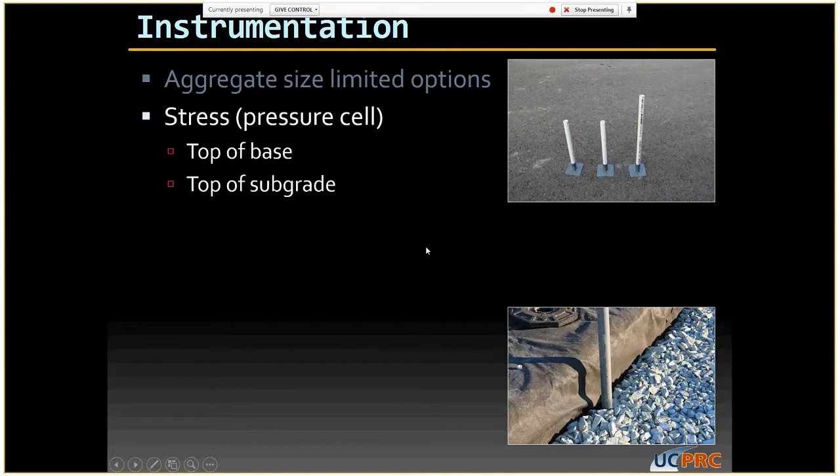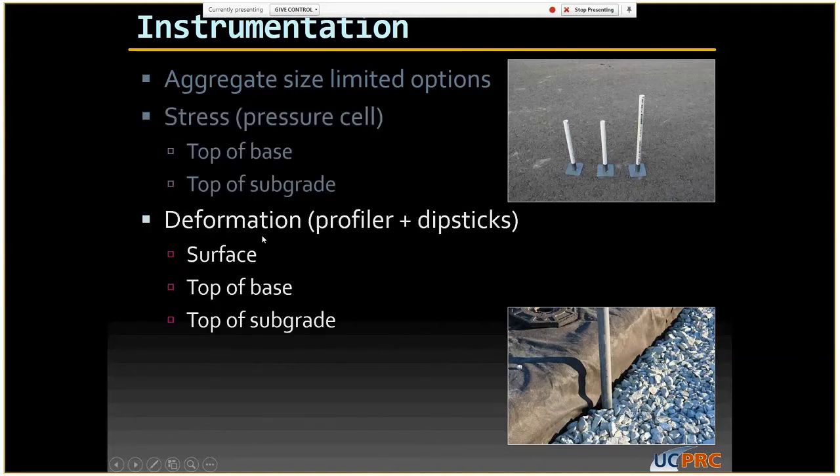So basically we went with pressure cells, but we only put those on top of the subgrade and the top of the base. So that was the intermediate material on top of that reservoir layer. That gave us some indication of how the stresses were being distributed at the various levels. We then developed our own instrument. Basically it was just to look at measuring deformation in the different levels. It was a pretty simple device. You can see it on the top right-hand side of the screen there.